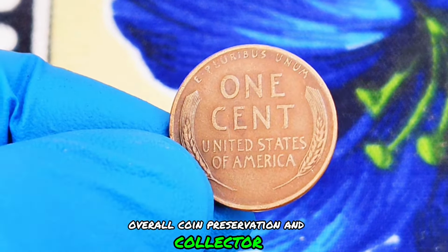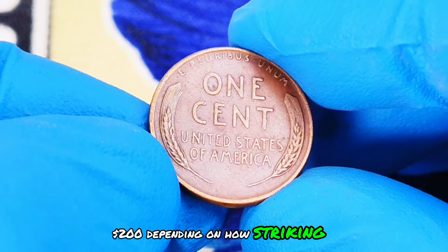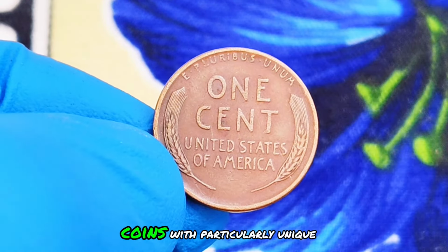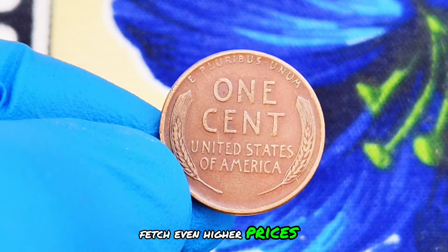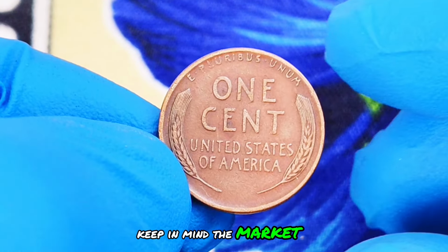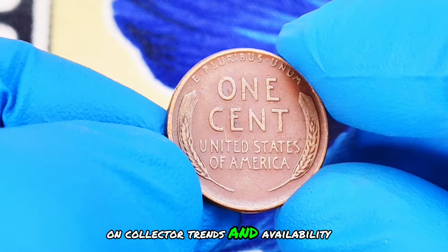For pennies in excellent color shade conditions, values can range from around $800 to $200 depending on how striking and rare the coloration is. Coins with particularly unique or deep color tones may fetch even higher prices. Keep in mind, the market is always evolving, and prices can fluctuate based on collector trends and availability.